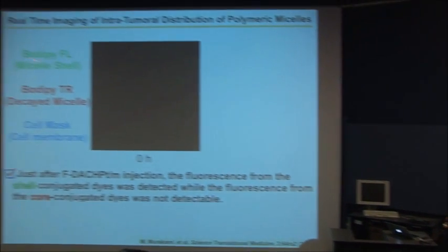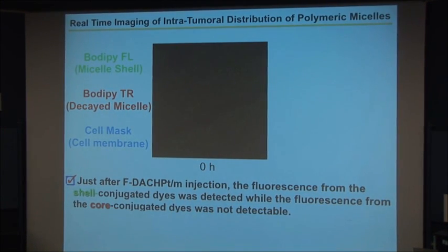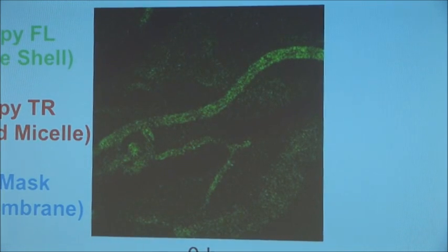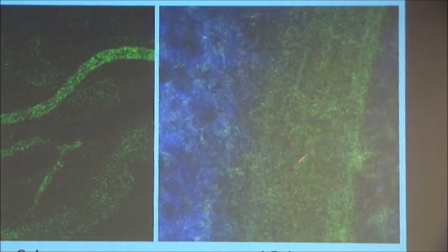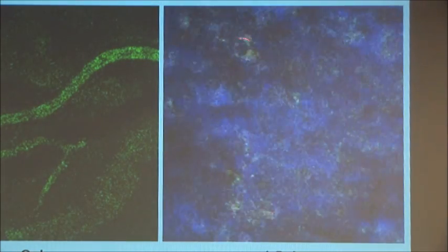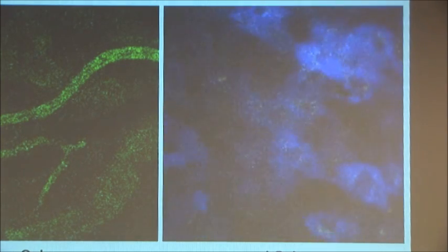Here again, the green fluorescence is from intact micelles, and when micelles are decaying, you should observe red fluorescence. Just after injection, you see green fluorescence in the capillary, and these black spots correspond to the erythrocytes. That means the intact micelles stably circulate in blood capillaries in tumor tissues. After 12 hours, you still see green fluorescence in the blood vessels, meaning the intact micelles still stably circulate. But if you look in a perpendicular direction, you can see each of the cancer cells with yellow or orange fluorescence inside, which corresponds to the disintegration of the polymeric micelles.